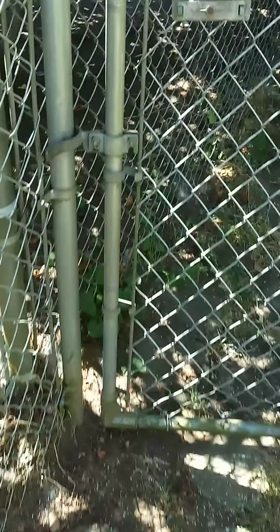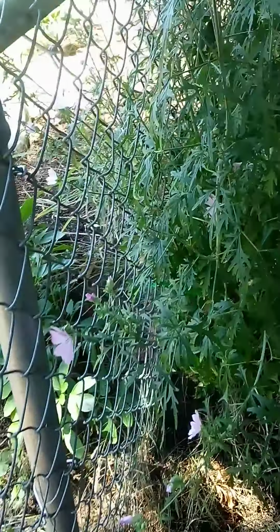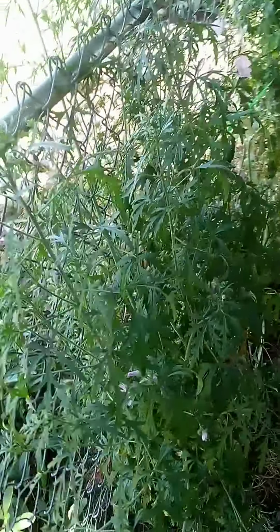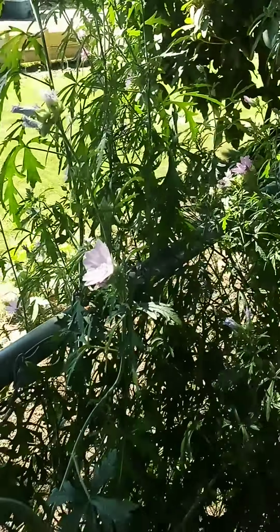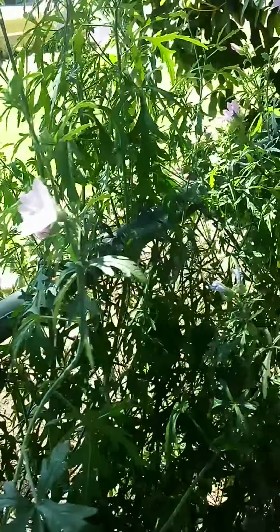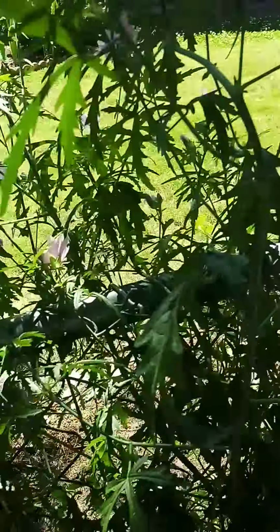And then over here in my front yard, we have some pink mallow that has come up 3 years in a row now. Just has its own little patch here that just kind of grows up and does its thing. And I hear that these are good to make tea. The blossoms are really good to make tea out of.